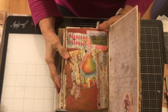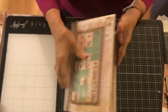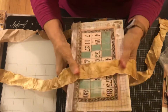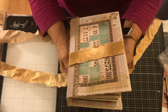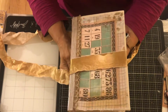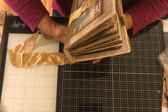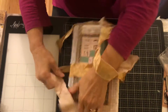So this particular book is called Timepieces, and I will be using a ribbon that I tea stained, and we'll be including that. It is really thick, but the timepieces make it thick. I think all those extra dimensions in the book make it have a completely fat look to it.